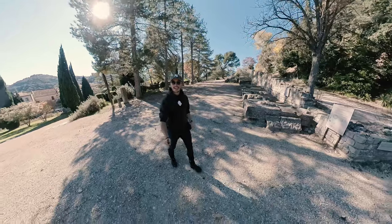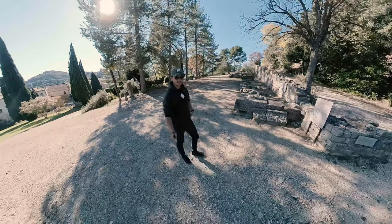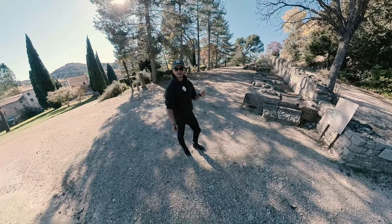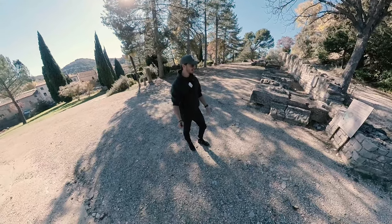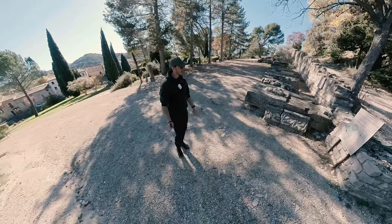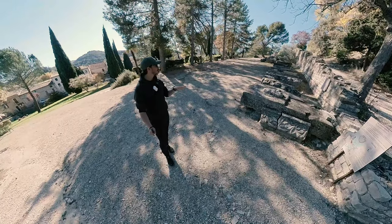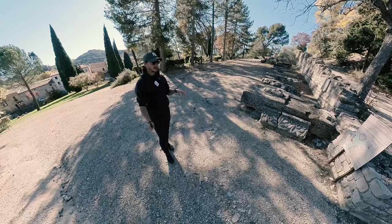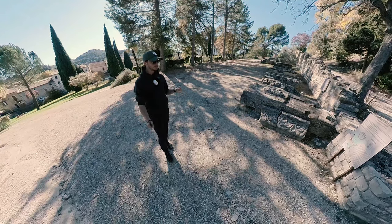So just as a little add-on to my episode about the theaters in Lyon, I'm here at the Roman site of Vasio, just 200 kilometers south of Lyon. And this is a Roman city with around 70 hectares of surface.